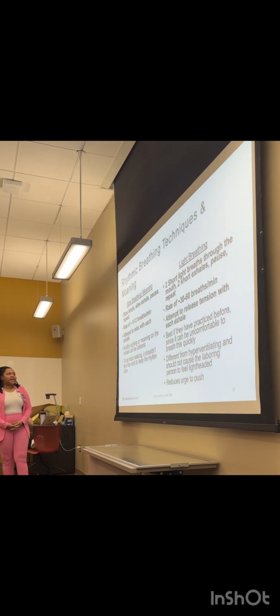So rhythmic breathing techniques and moaning. So slow breathing: a slow inhale, pause, attempt to relax with each exhale. Audibly sighing or moaning on the exhale. To be most relaxing, it shouldn't feel like work, so keep the rhythm slow. Light breathing: 2 short light breaths through the mouth, 2 short exhales, pause, and repeat.